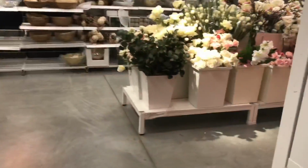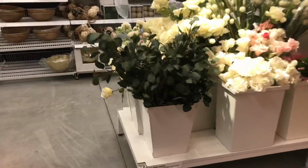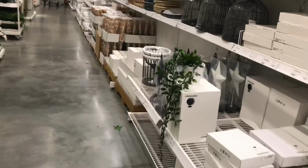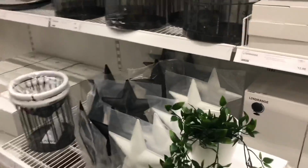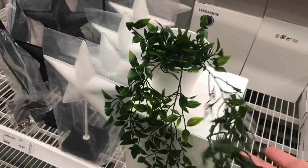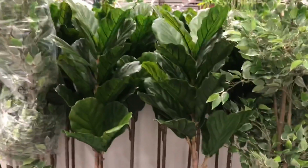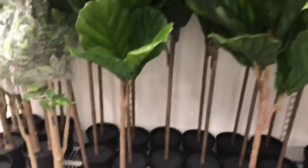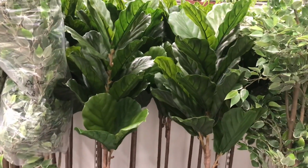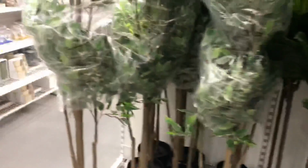The hardest part for me, and that is all the flowers. I need this tree. It's kind of like a fiddle leaf fig. $50.